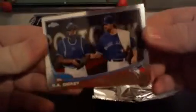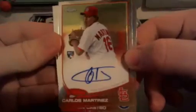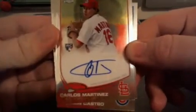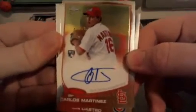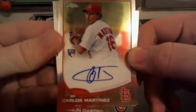We have R.A. Dickey for the Blue Jays. Starlin Castro base for the Cubs. And a Carlos Martinez for the Cardinals. Autograph card, our first hit in the box. Just a base auto rookie card in blue ink. And I do not think it's numbered. Yep, it's not numbered. Still a great card.